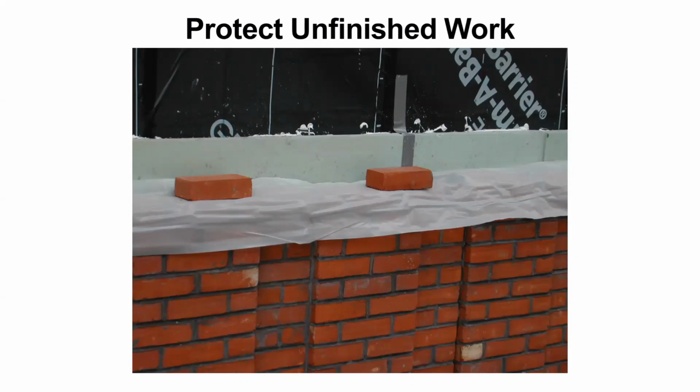That masonry will be 100% completely saturated, more than likely, and it's going to take a while for that masonry to dry out. While that moisture is in there, it's going to take soluble compounds into solution, and we probably won't see them until March or April when things start to dry out. So the number one measure for reducing efflorescence is probably making sure that walls are covered when they're not being worked on, making sure that unfinished work is protected.